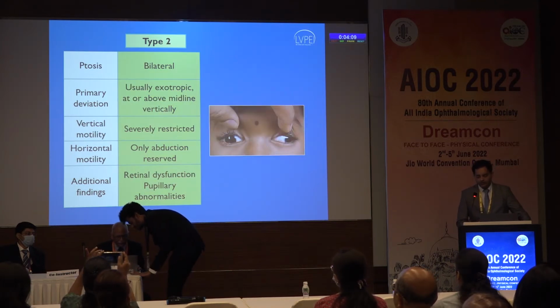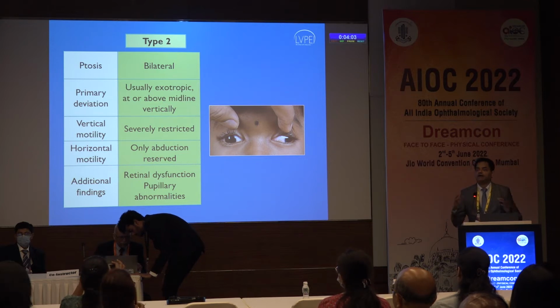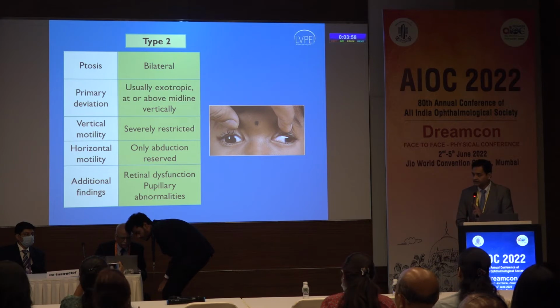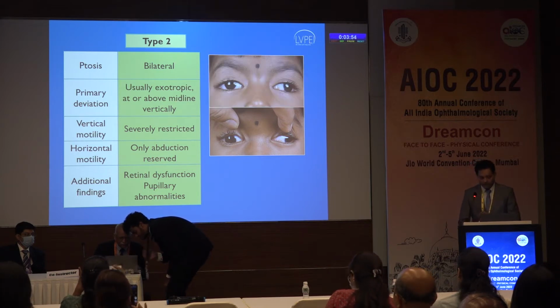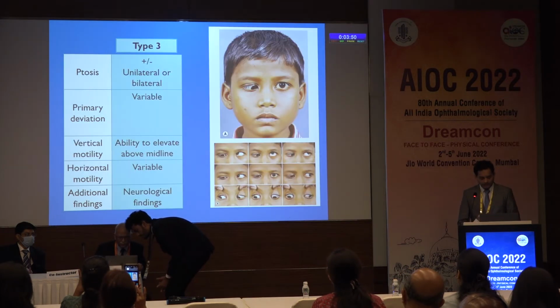Type 2 is usually a very large exotropia with adduction limitation in both eyes, and normal abduction. They will have retinal dysfunction. Sometimes ERG is very important, and also looking at the pupil findings is important. This is a typical type 2 CFEOM.